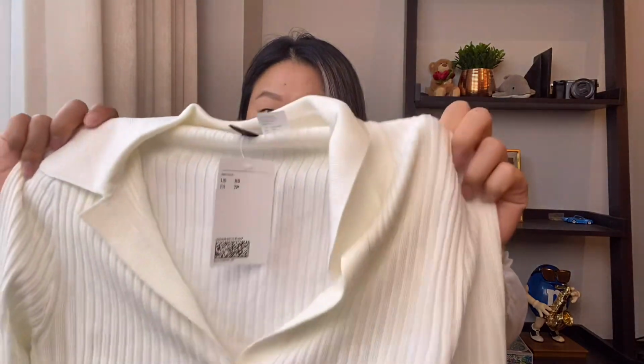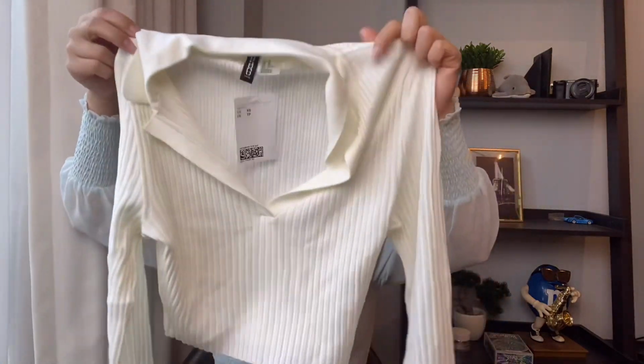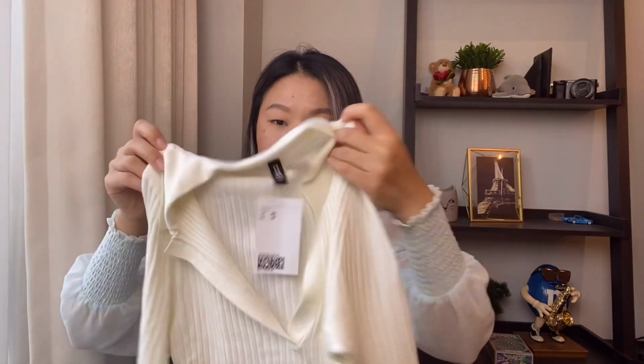Starting off, the first item that I have here is this white top. It's in a very thin knitted and ribbed kind of material. It's also cropped, by the way. That is something that I didn't notice when I picked it up. I was kind of disappointed. I was really hoping that this could be a full length, thin little sweatshirt that I could tuck into a pair of jeans. But yeah, it is cropped.